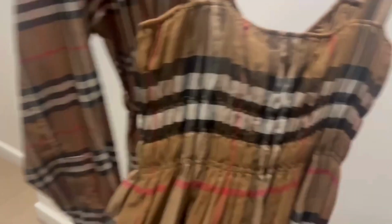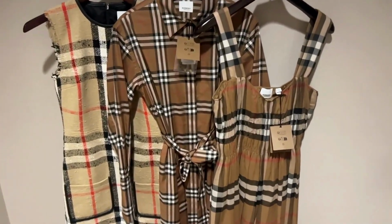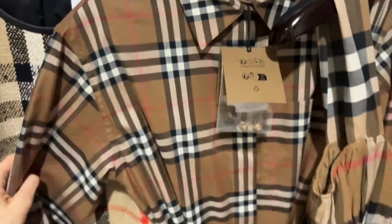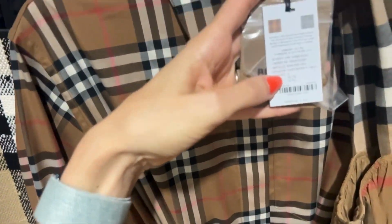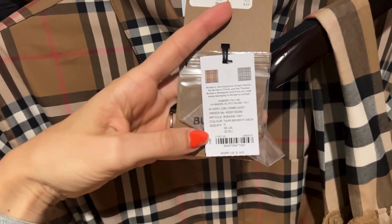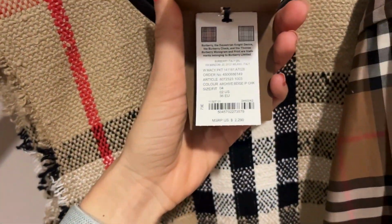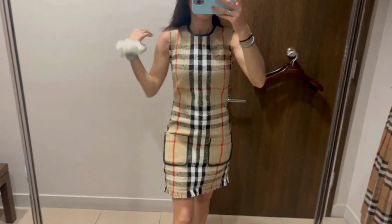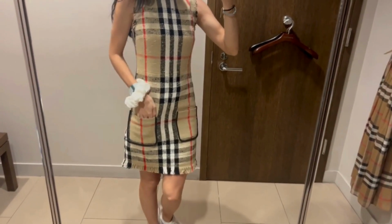And then I also tried on this long sleeve plaid dress, as well as this sleeveless kind of tweed material Nova check dress that I've seen quite often in other retailers and department stores. Now I do know that outlet stores sometimes make special items specifically for their outlet store, but this last tweed one I do know that I have seen in other department stores, so I don't expect that this one is made for just the outlet. So let's go ahead and start with this one.